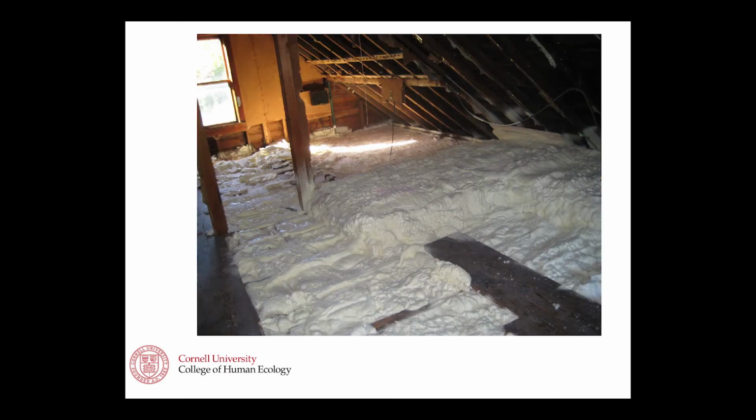So what he did, he hired his nephews to get out all the old cellulose insulation that he had in his attic, and then he had contractors put a layer of polyurethane foam. And this is real good at sealing all those holes. And then he put fiberglass insulation on top of that. So he doesn't have ice dams anymore.